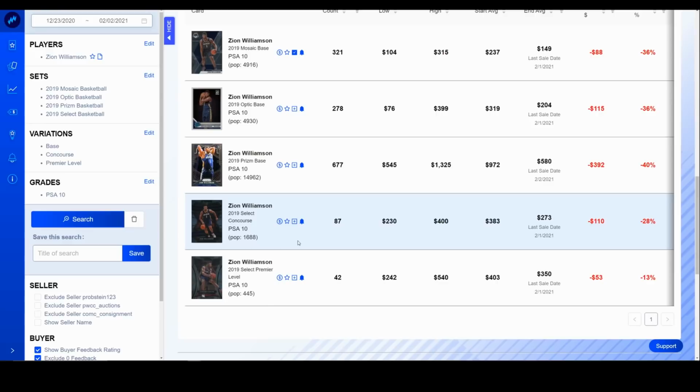It's a great product, awesome looking cards, low pop counts. It check marks all the boxes. Well, it's an established brand. It's not some new, like Mosaic, fly by night thing. Select's been around for a while now. And it gets a lot of hobby respect. A lot of people in the game respect Select a ton.